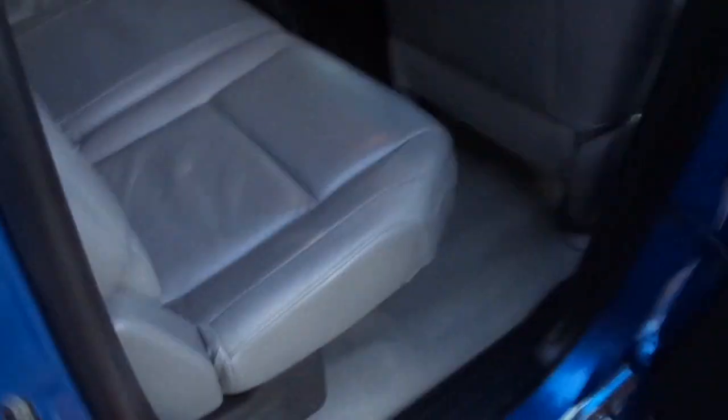Again, it's just one of the best trucks you'll ever get an opportunity to buy. You will love, love, love it. And like all of my stuff, it is spotless. I mean, it is spotless. You'll love it. I mean, it's just beautiful.